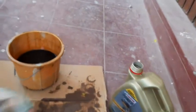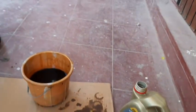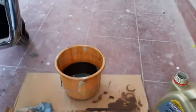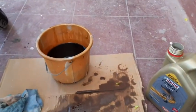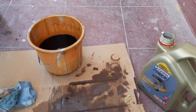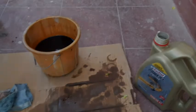All changes done. I'm gonna put this old oil here and give it to the service center. If you're doing an oil change at home, please make sure you are not disposing the old oil anywhere. As much as possible, hand it over back to the service center or to any local mechanic.